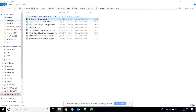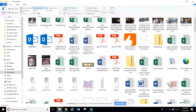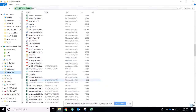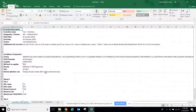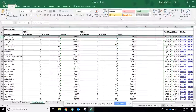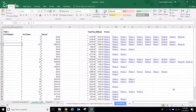Like, let me go to my downloads. So this is the Trust Jim Carroll one. It's going to have more stats in it, but this shows you, for this fake incentive that I wrote up, number of displays, he had 10 in tier 1, 90 cases. This is the payout. He didn't get into tier 2. And then Daniel Hartman did get into tier 2, but this is payouts. And this is their total payouts, but then all their pictures for that person is right there.